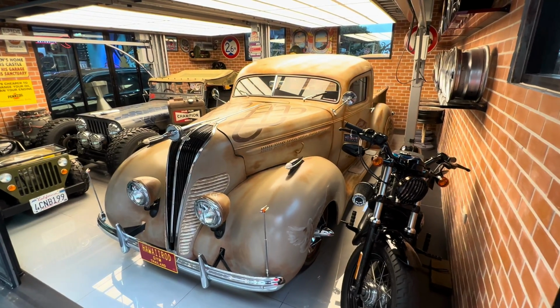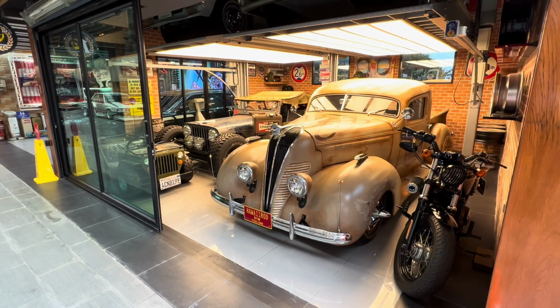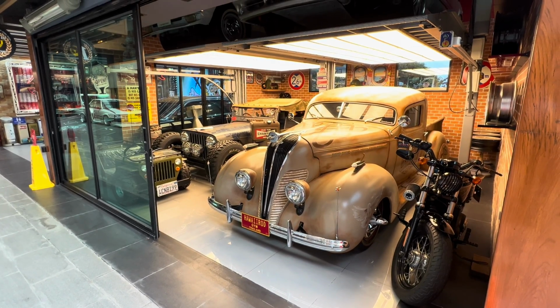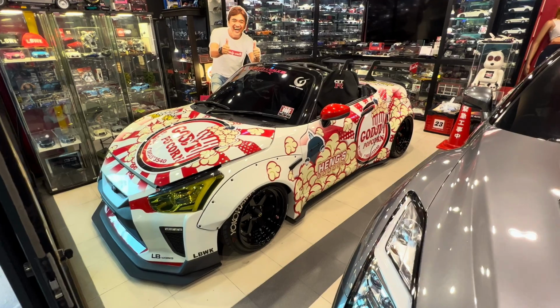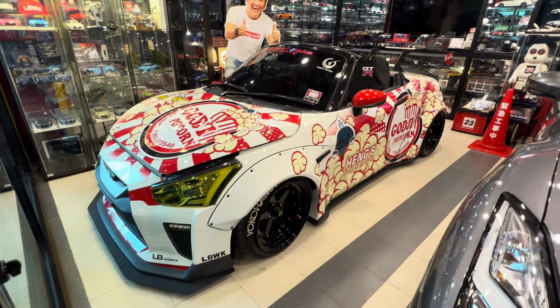And Heng loves his old classic metal as well. 37 Hudson, powered by what? You guessed it, a 1JZ engine. You might be fooled into thinking this was a baby Skyline. No, this is a Daihatsu with a Liberty Walk white kit body conversion.